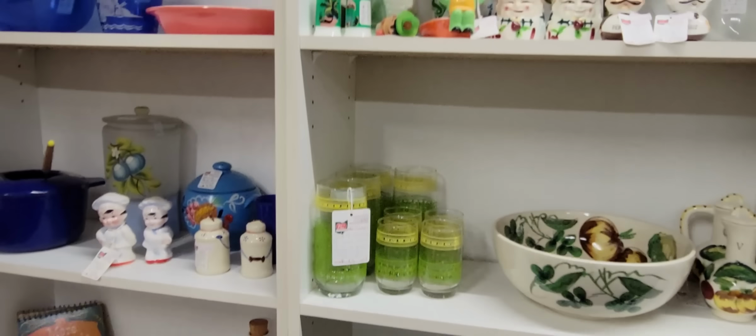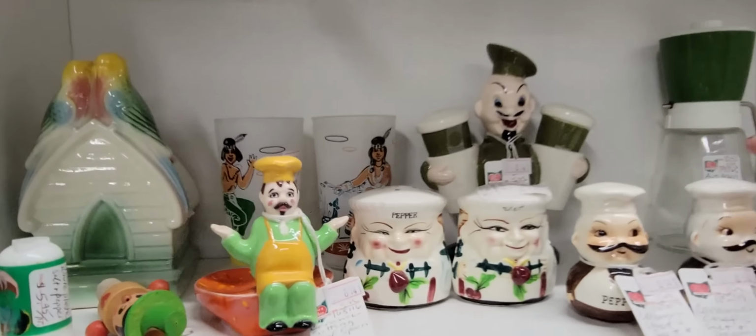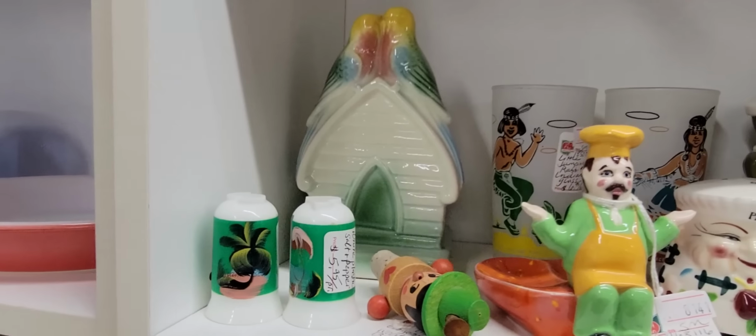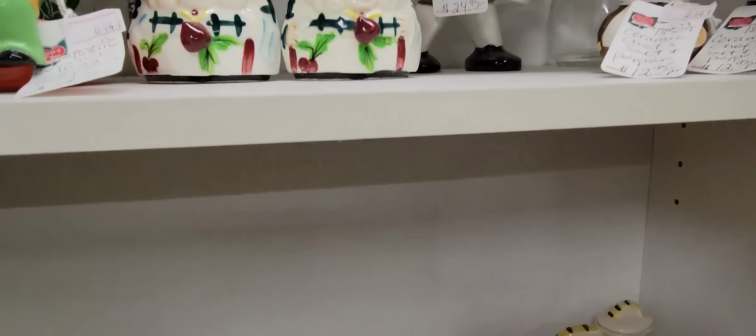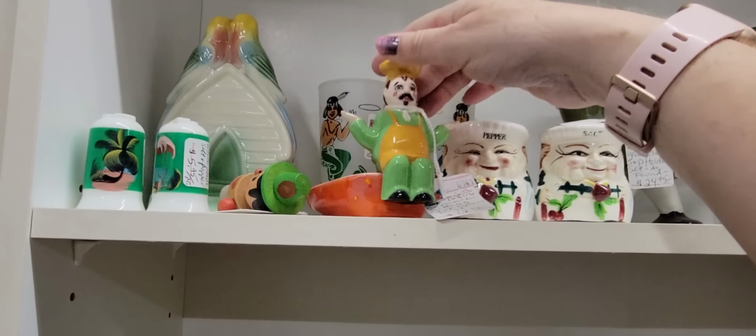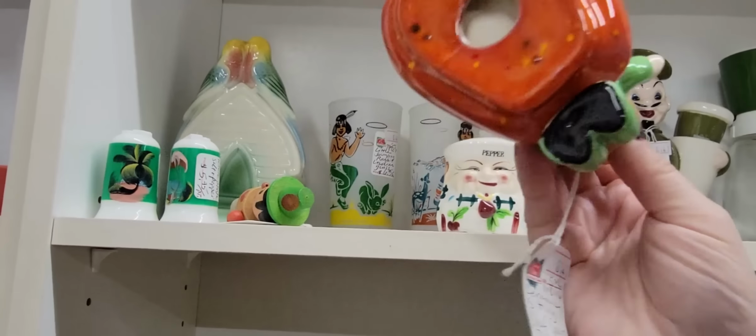All right, so here is a fun booth. And I'm seeing lots of fun little things. There's $12.95 for these little salt and pepper scared chefs. But I was looking at him. He's $24.95. He's fun. And this little guy's, he's like, I don't know. I don't know. I'll hold your spoons, though.